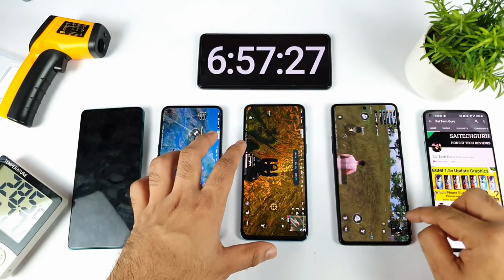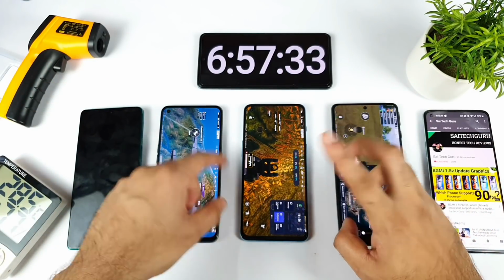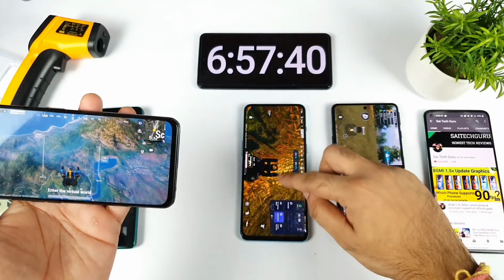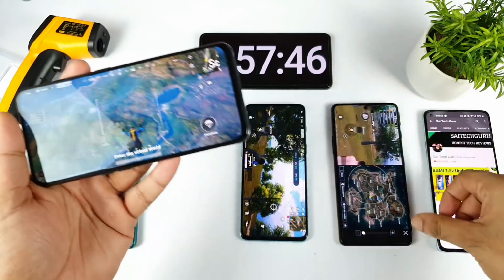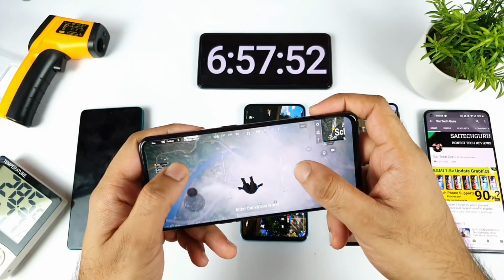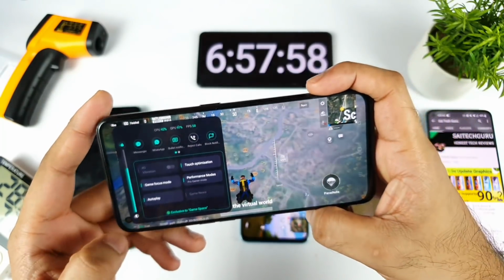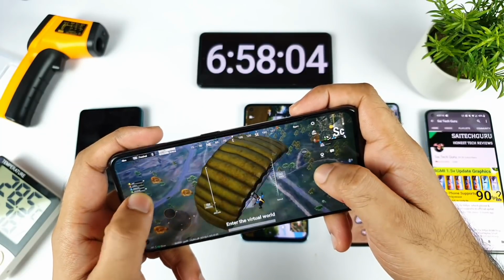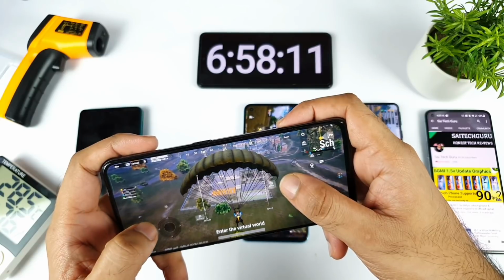The Poco F3 GT is going on, and it leads by only, I think, 13% right now. So OnePlus Nord 2 at 2%, Realme X1 Max at 1%. The Realme X1 Max may drop any minute at this moment. Both phones are continuously running, and the phone will switch off any minute, but still not bad. I was able to get close to 60 FPS, and it's maintaining that even when the battery life is really low at this moment. If you have any other doubts, let me know in the comment section below, friends. Definitely I'll try my best to post the video as soon as possible for you all.